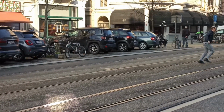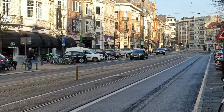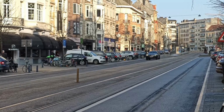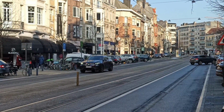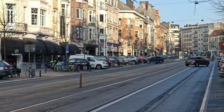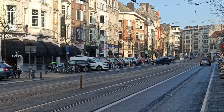Well, this road that goes up from the station is the Koningin Elisabethlaan, the Queen Elizabeth Lane, and when it was urbanised at the turn of the 20th century, the buildings along here were chic houses, and many of them had front gardens. Now everything's been changed into shops.